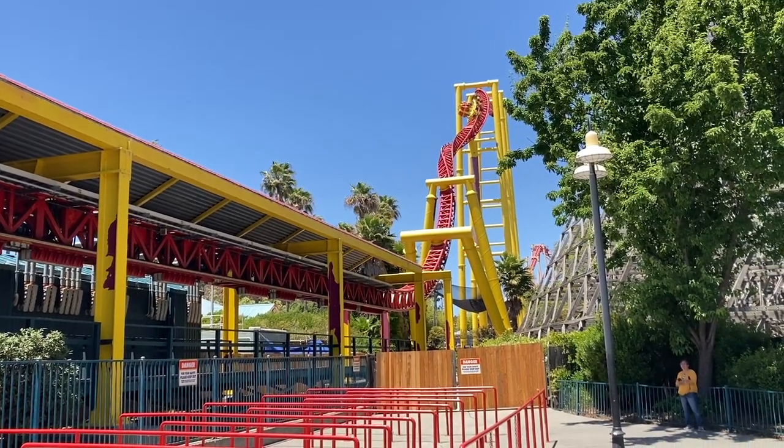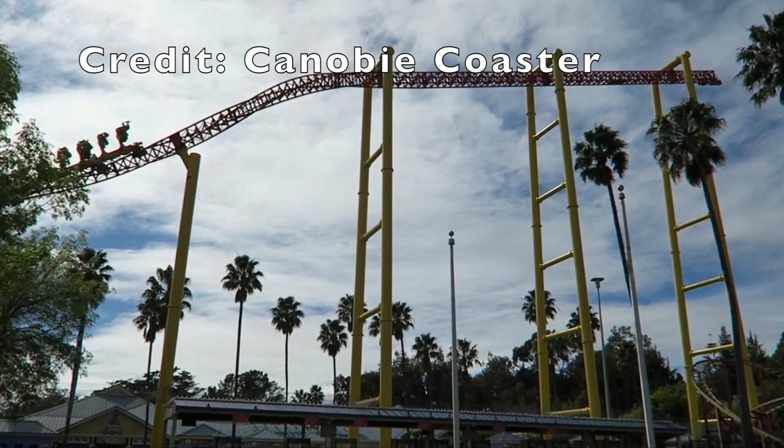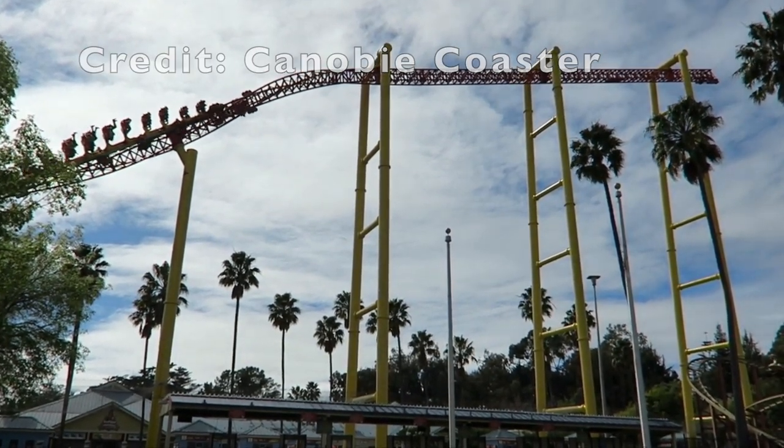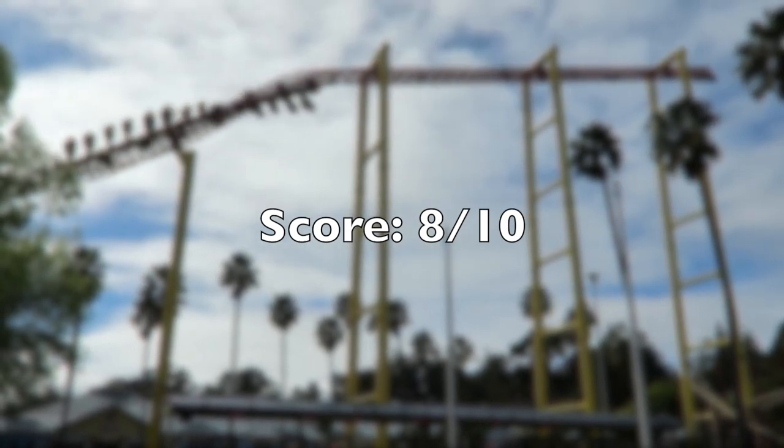So overall, what would I rate Flash Vertical Velocity at Six Flags Discovery Kingdom? I've decided to give this Intamin launch coaster an 8 out of 10. This ride is not complicated, but it does what it does well. This ride is a lot of fun.